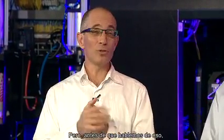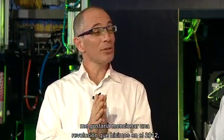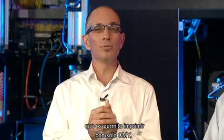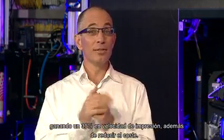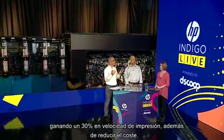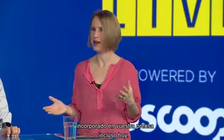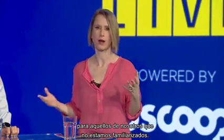But before we talk about that, I want to mention a quieter revolution we made in 2012. That is enhanced productivity mode that lets you print with only CMY, gaining 30% in print speed on top of lowering your costs. So basically you have a 30% speed increase built into your press even today. Maybe you can tell us a little bit about how that works for those who are unfamiliar with it.